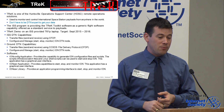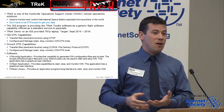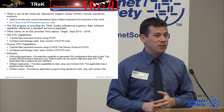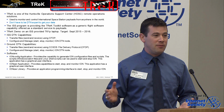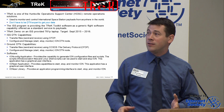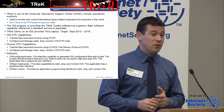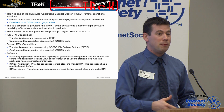Also in the Trek software, it has all of the hooks and scars that allow them to connect to the HOSC resources. You can't touch your payload on ISS until you've logged into the HOSC, put your right credentials in, and then it sets all of the firewall and security policies to access your payload. So all of that is integrated into this Trek software, and it's really neat. And I encourage anyone that was interested in looking at that, we can set you up with getting you in contact with the right people to get this software.